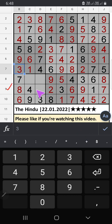Ninth row, only one number is remaining. 5 is confirmed here. Eighth row, two numbers are remaining, 1 and 2. Column C, we have 1, so it can't come in this cell. 1 is confirmed here, then 2 is here.